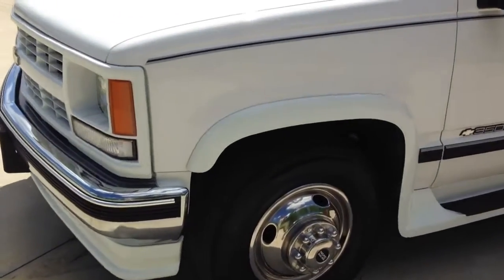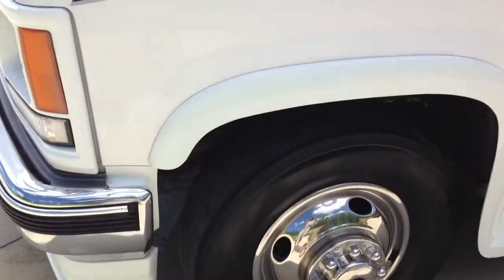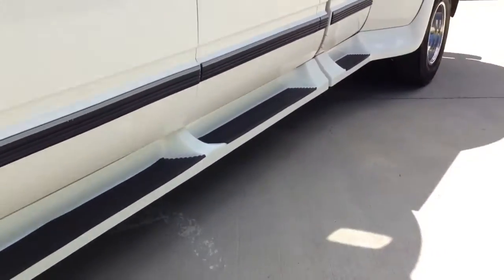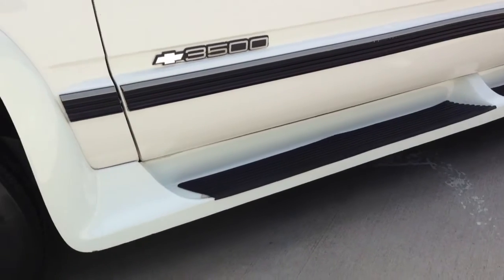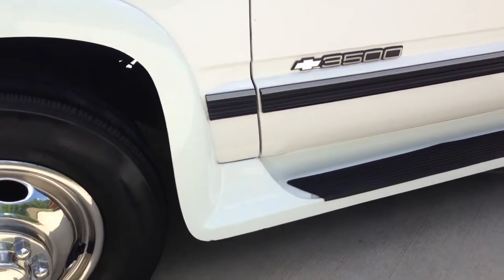Exterior of this truck overall for the year and miles is in really, really good condition. The fiberglass kit around the fender flares and side step and dually bed is very clean. No cracking or issues, which is very common with these. They get a lot of stress cracks. It looks absolutely great. So overall the truck looks phenomenal.